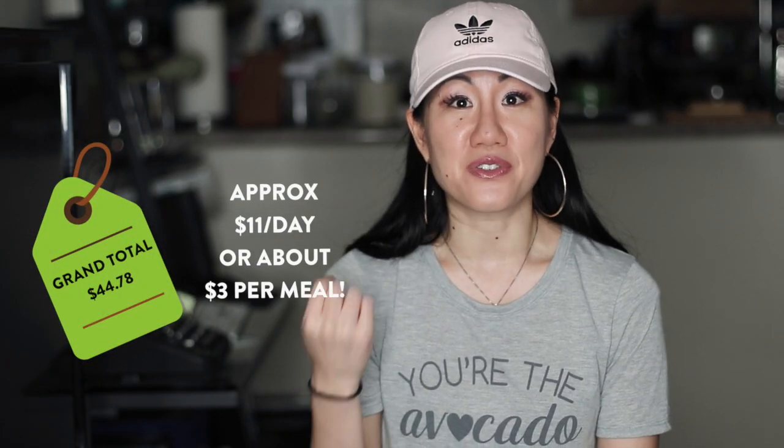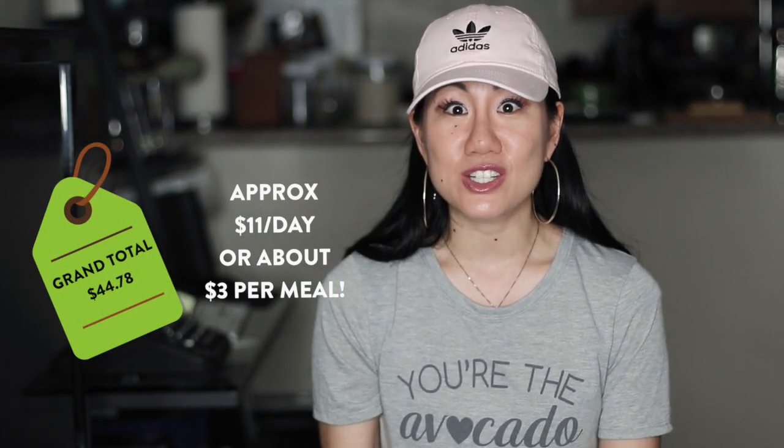So I'm looking at the receipts here, and all of this food cost me $44.78 between the two grocery stores. And so if I think about it, that's about $11 a day of food for 4 days. And that's actually really cheap.